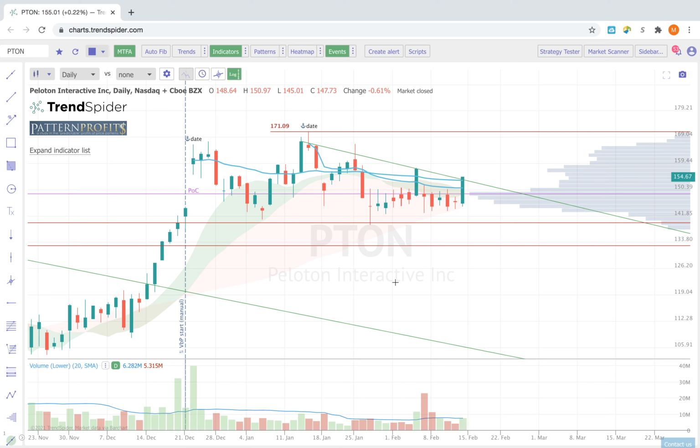I wanted to bring you a few ideas from the focus list into next week. We're starting first with Peloton. You can see anchored VWAP from the gap as well as the high. Price has now reclaimed both of those, as well as a peekaboo candle on Friday coming through the descending trend line, just poking its head out above. We're looking for continuation here early next week.